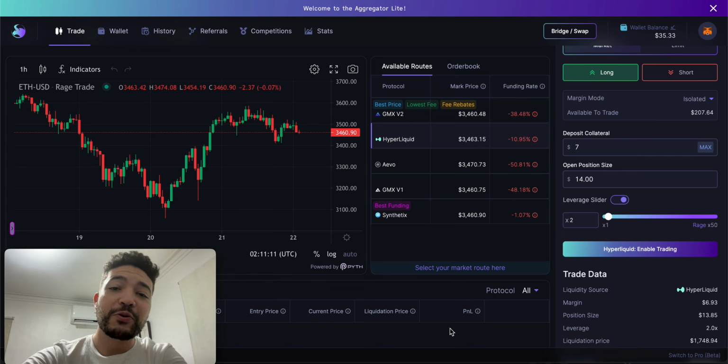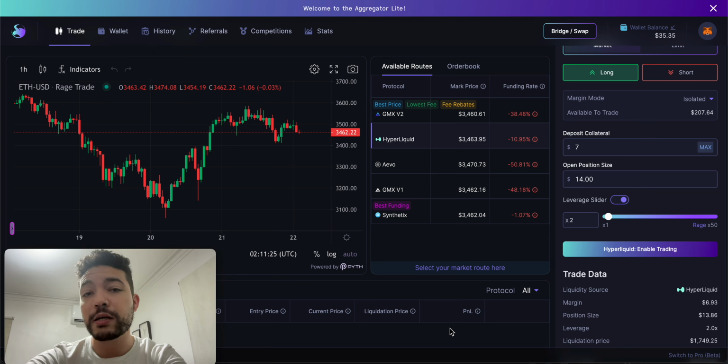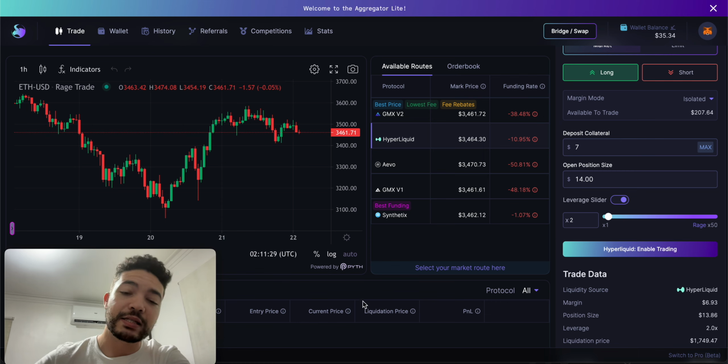So here's another project that we're gonna be farming, which I have a birdie. By the end of this month, they're gonna be adding a point system for Rage Trade. This is a project that I have been using for the past year. Actually, I received the Pith airdrop. The main reason that I received the Pith airdrop was because I was using Rage. You guys can see right here that it is powered by Pith.